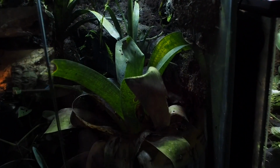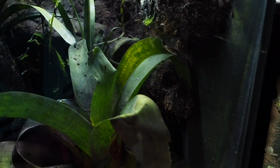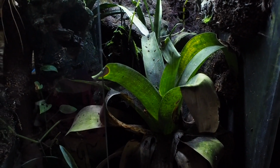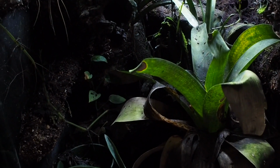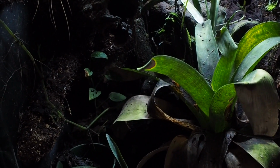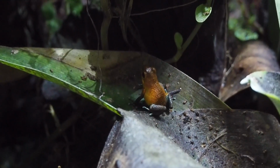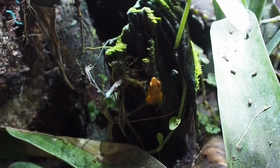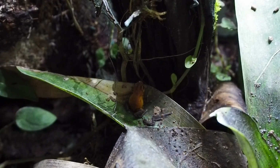And second to last, we have the Oophaga pumilio Elmerente tank. This tank really does need redoing, and right after I'm done Bain's new tank, I will be working on a new tank for these guys, because this tank is just not very well thought out and not very well planned. The frogs themselves are doing great, but the plants and all that goes in here are not doing so hot. See, that's one of the females trying to climb this log.